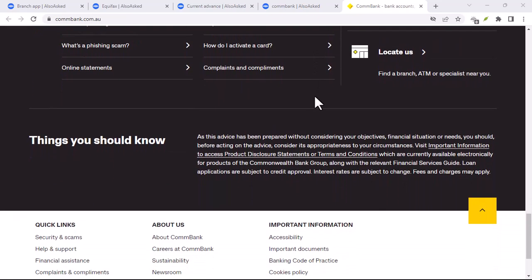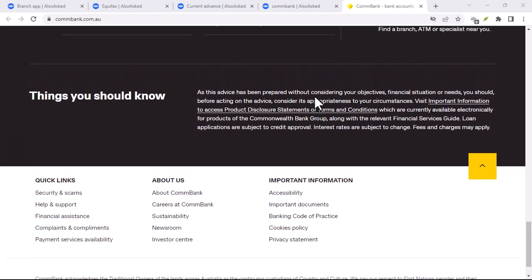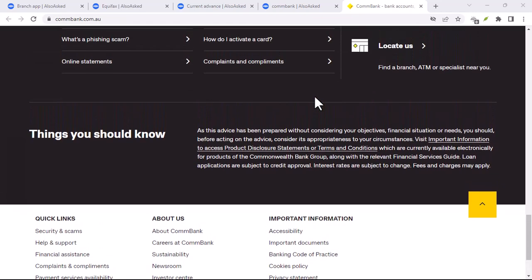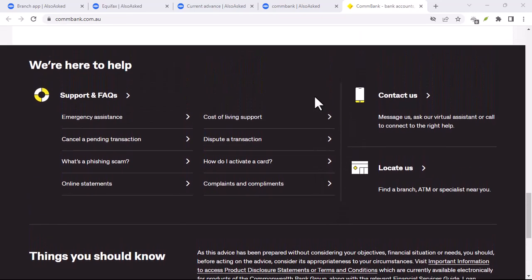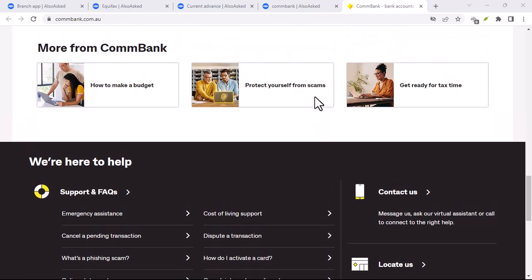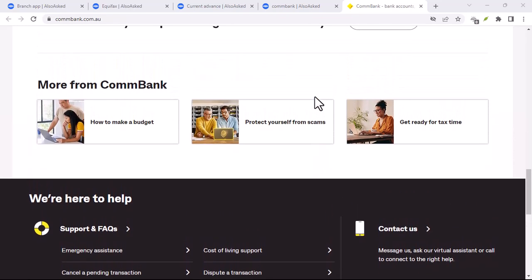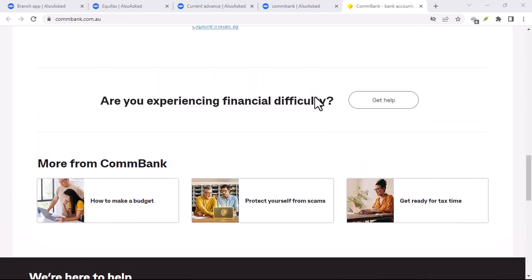Be prepared to provide supporting documentation, such as payslips, bank statements, or tax returns. This helps the bank assess your creditworthiness and determine whether you're eligible for the card. It's crucial to be honest and accurate when filling out the application form. Providing false or misleading information can result in your application being rejected.